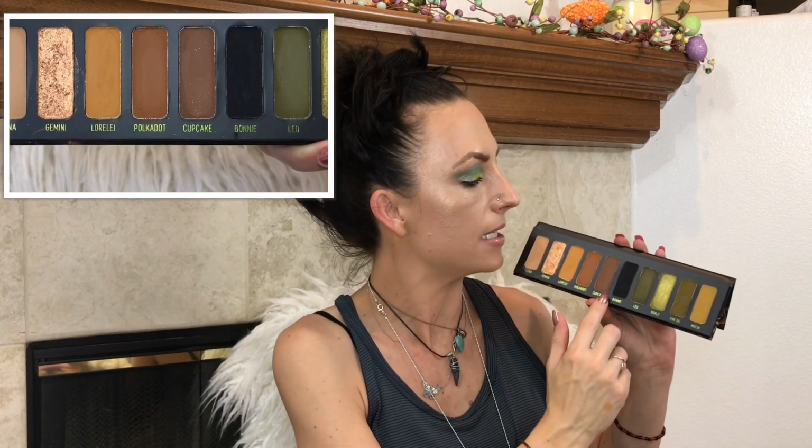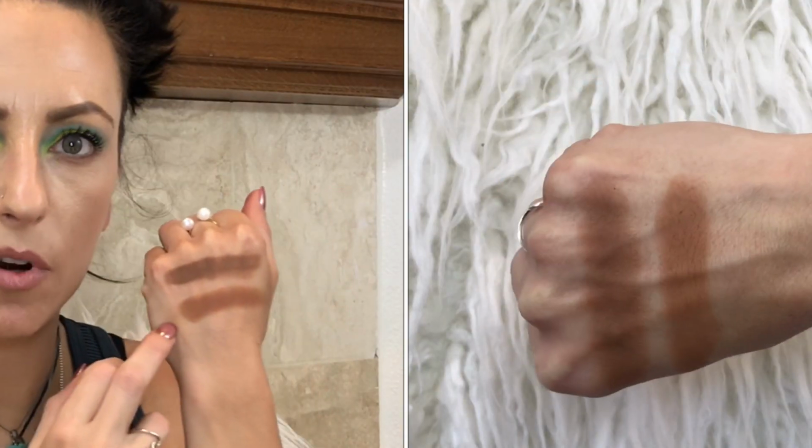So here we are. So far, we've gotten four shades deep. Right now, we're going to go into the next shade, a deeper brown called Cupcake. So this is the shade Cupcake. I have a Looxi Cappuccino. So this is Looxi Cappuccino. It's more of the red brown. I also have Makeup Geek Mocha. It's actually a harder brown to find.